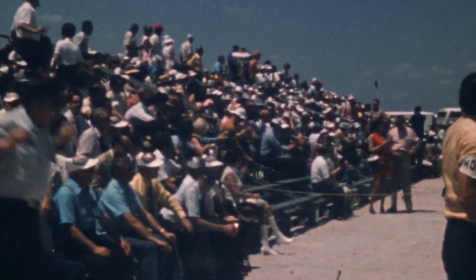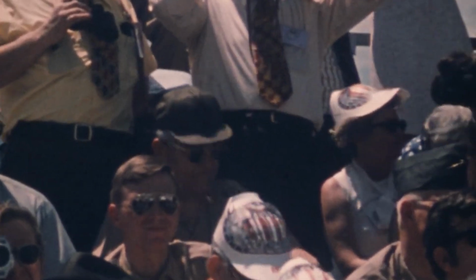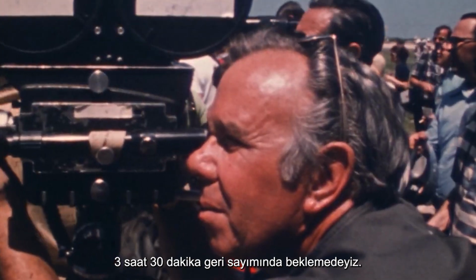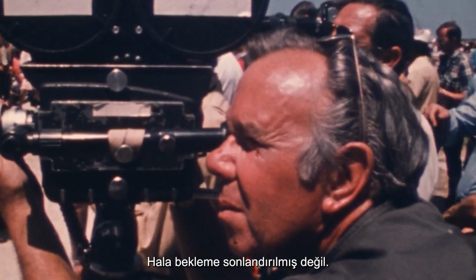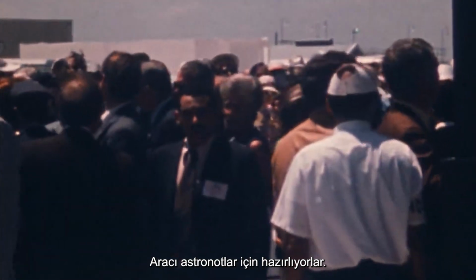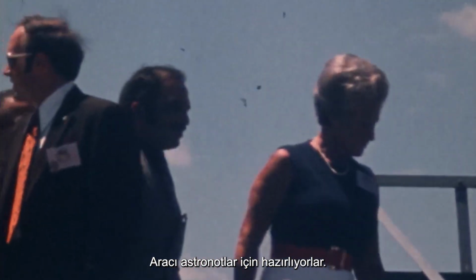Don't we have a hold? No, not yet. This is Apollo Saturn Launch Control. We're now at T-minus 3 hours, 30 minutes, and holding. This is the final planned hold in the countdown. The closeout crew is now on station. They've opened up the spacecraft and are generally preparing it to receive the astronauts.